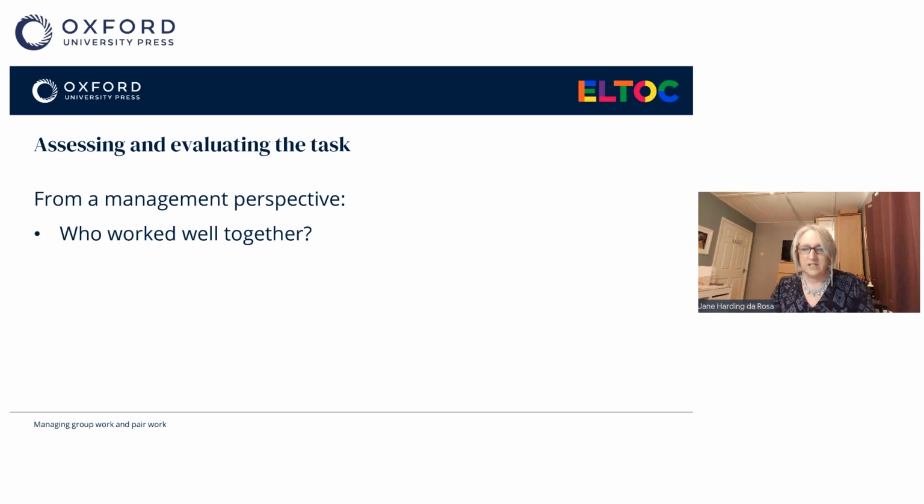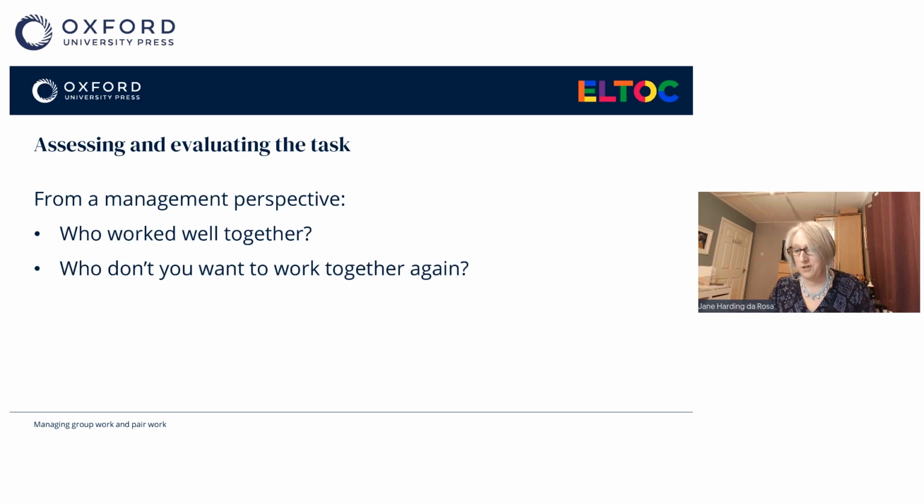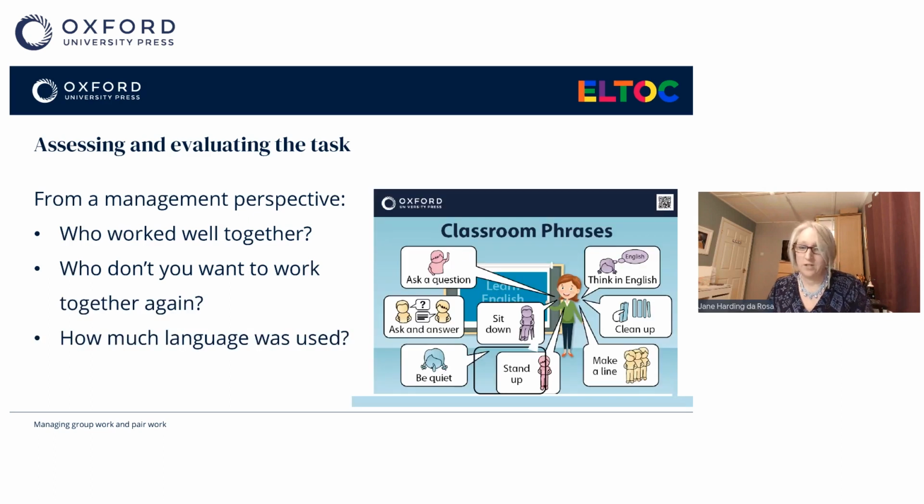For managing the tasks, who worked well together? Who did you think worked really well together? You want them to work together again. Who didn't work well together? Who don't you want to work together again? You know what I'm talking about. If there are some kids who you think, no way can I put him and him together, or her and her, it's not always the boys. You know that they don't want to work together. Don't put them together. If they're not going to work together, don't put them.